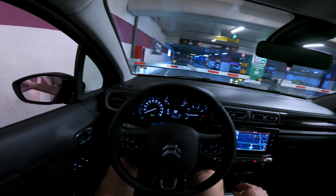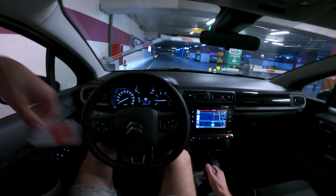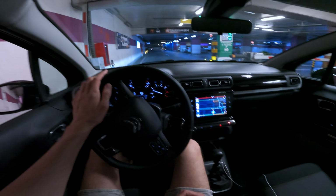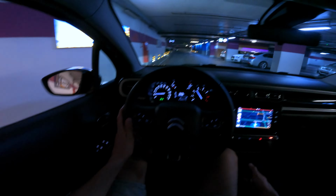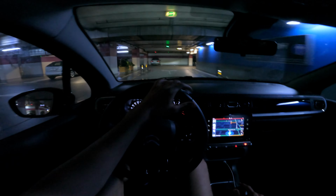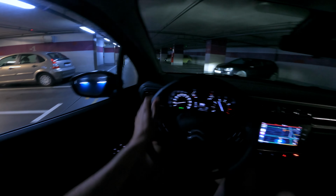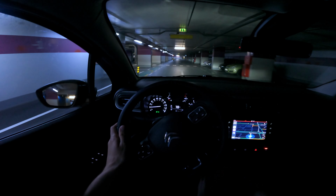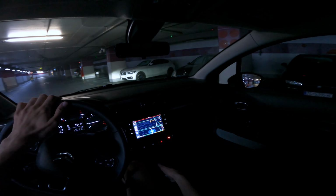Now I usually want to end it in the garage. Looks like we still have the main lights on, because after like 11 o'clock at night it switches to a night saving mode, so you can see the car a little bit better in better light conditions. And I think we have a nice spot over here.